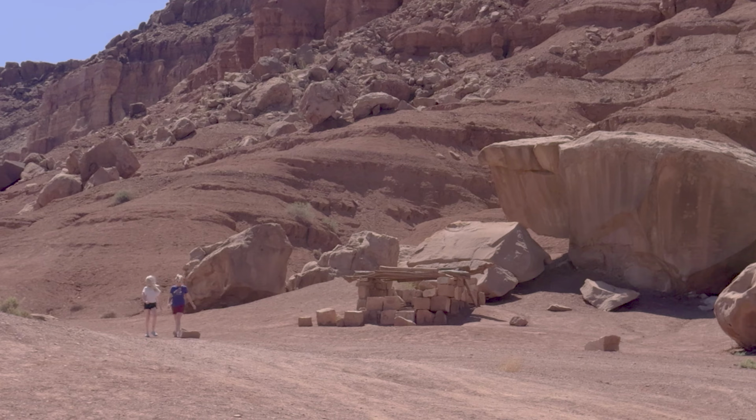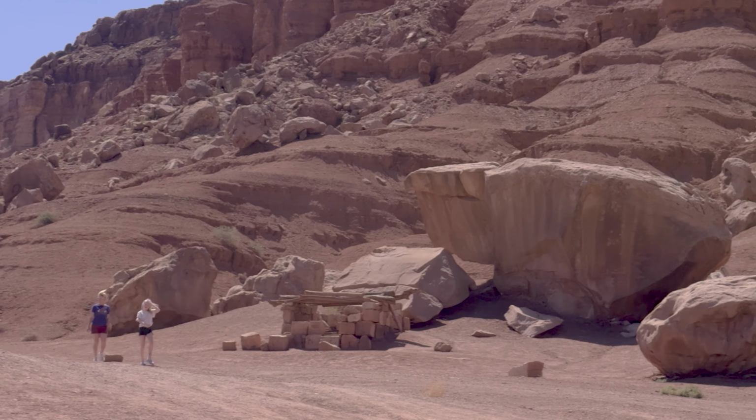This place was really cool to explore, but we had to get on to Utah so that we could get some rest and get an early start at Zion.